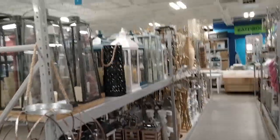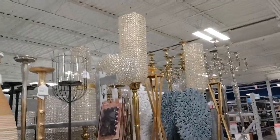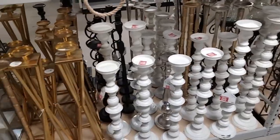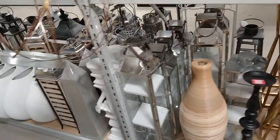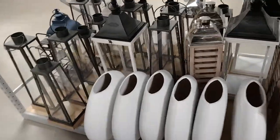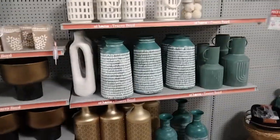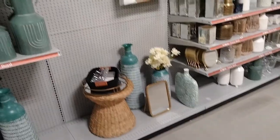Next place we are going is floor decor. This is where some of your favorite YouTubers can get their stuff that'd be in their background. And you can have it too. I love how they'd be staging things.